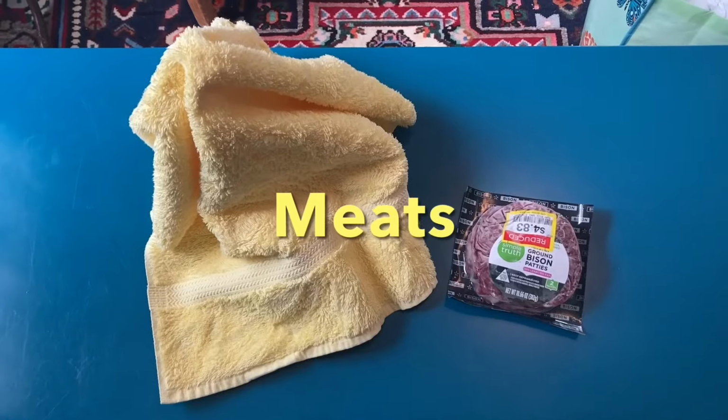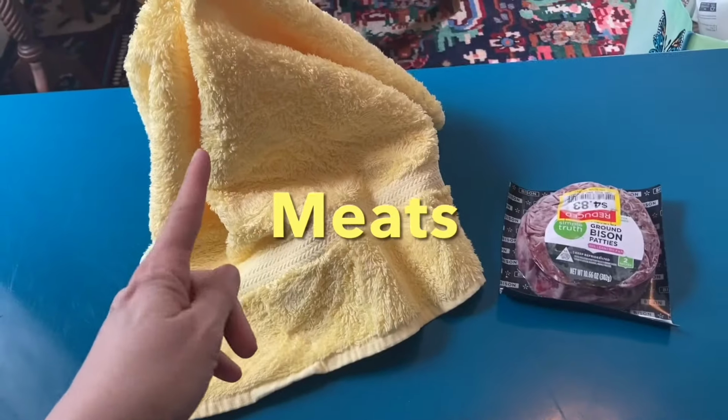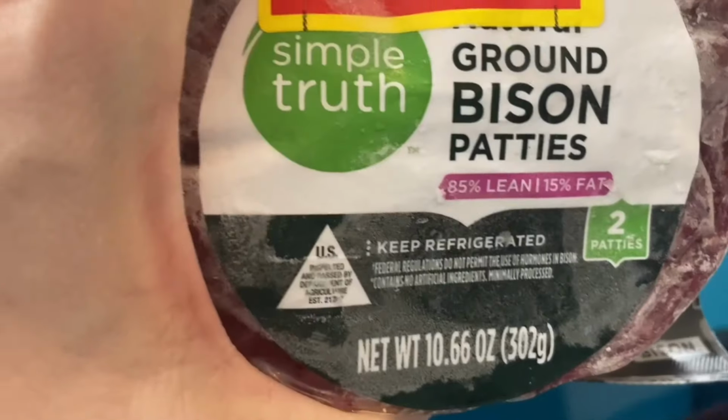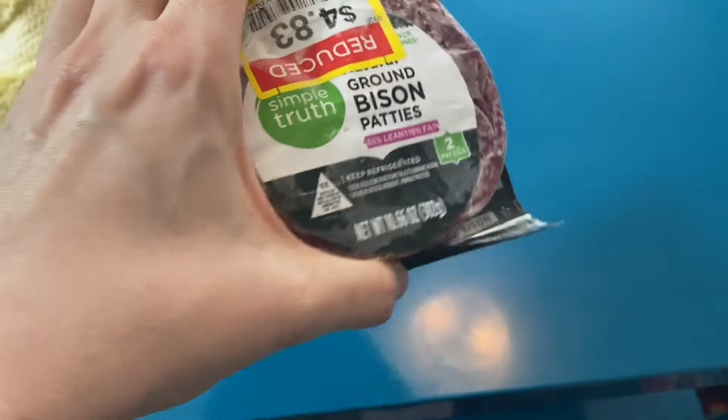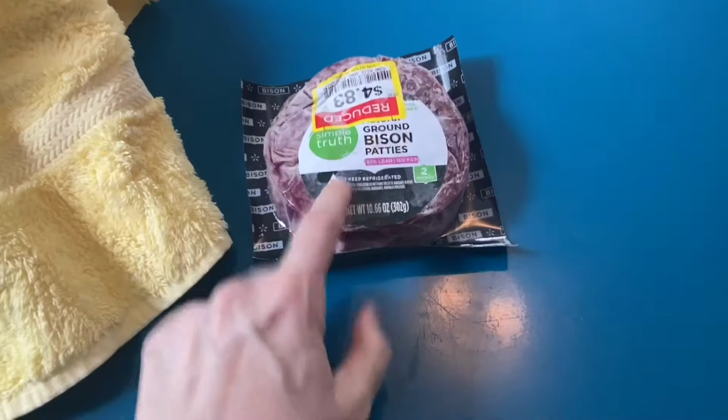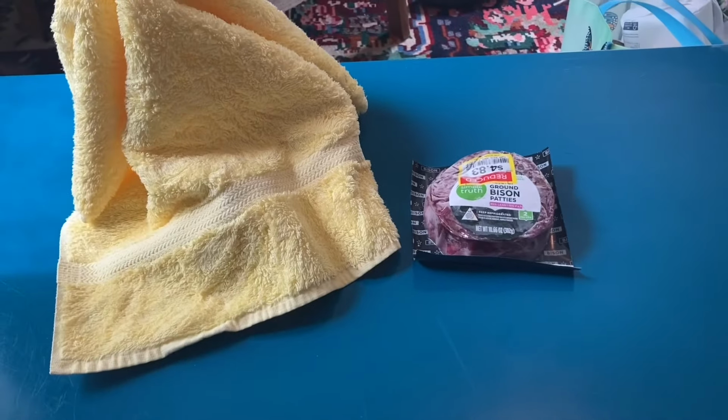First up, let's take a look at the meats, and please stay tuned for the score of the week under the little yellow towel. We have got some Simple Truth ground bison patties. These are always good to get, and they fit perfectly in my mini freezer of the mini fridge.